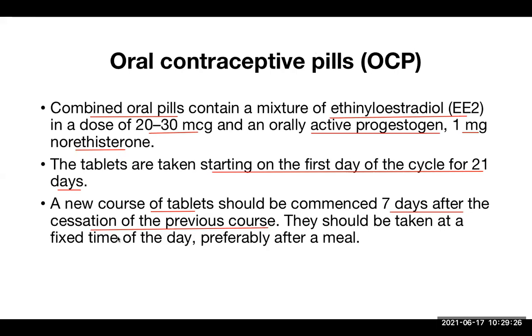They should be taken at a fixed time of the day, preferably after a meal. A fixed time is necessary, and there are different reasons for that. One of the important reasons is that she remembers, yes, this is the time to take the pill. Otherwise, there will be missing. There is a chance of missing the pill, and probably the effect is also not that regular.